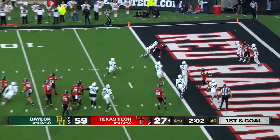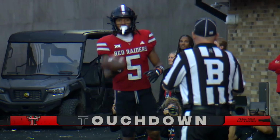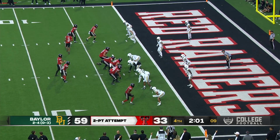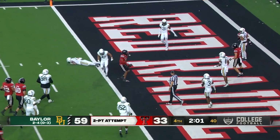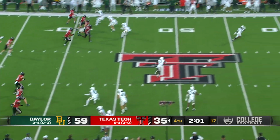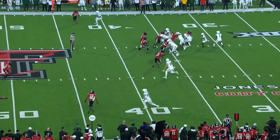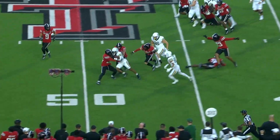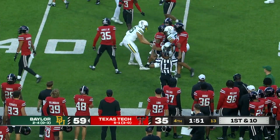Morton keeps it. And the slant touchdown. Caleb Douglas, his 3rd touchdown catch of the night. They'll go for 2 again here. And this time they'll get it. Short kick fielded. Still coaching him up down there with 2 minutes to play in the big lead. Baylor about to pick up its 1st win in league play.